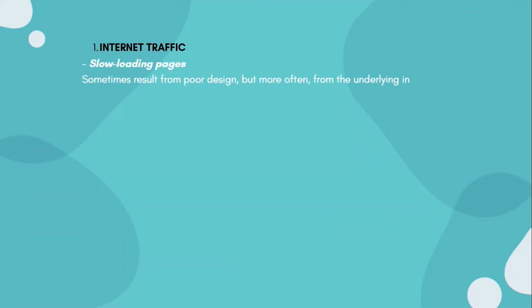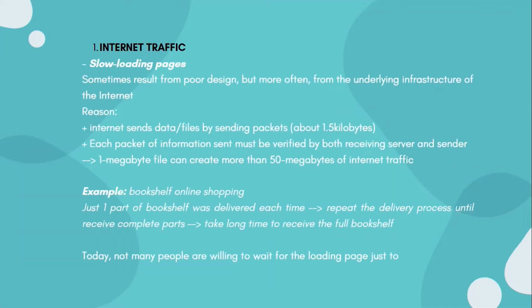So this actually leads to a not very favorable situation for e-commerce or online websites today: either slow down or low quality loading pages. Slow loading pages and content sometimes result from poor design, but more often from the underlying infrastructure of the internet. The reason you always see the loading icon on the screen is that the internet today spends much of its time and capacity verifying packets.